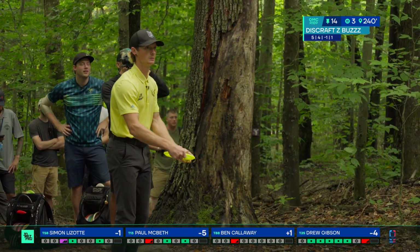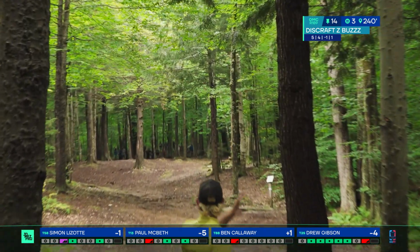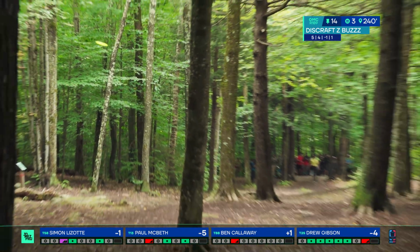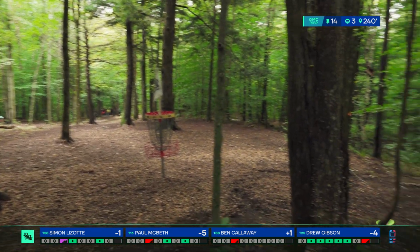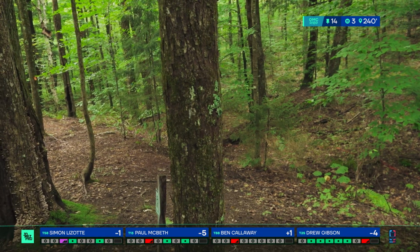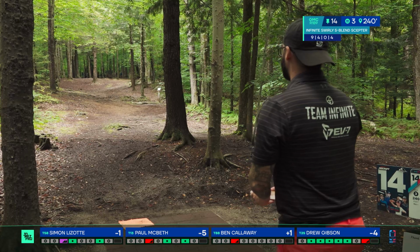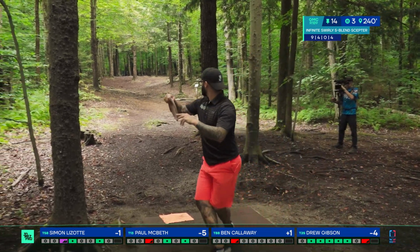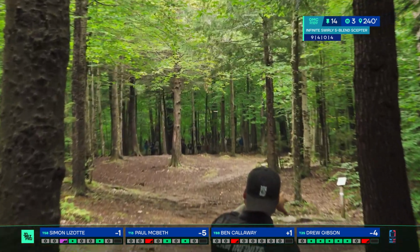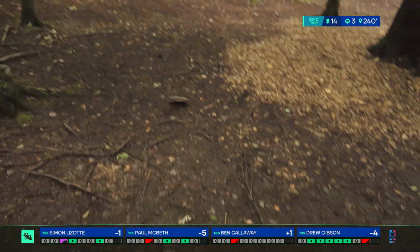Okay, Ben. If there's anybody on this card that needs it, it's Ben. Come on, Ben Callaway. Slow down. Slow. Go in. And there's the little slide down the hill. He's making that putt. He has to, please. I feel like for a player of Ben's talent, there's a threshold of how many holes you can go without a birdie. And I think he's reached that and gone past it by maybe two or three holes.